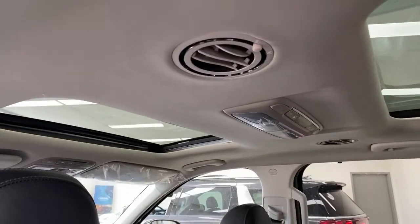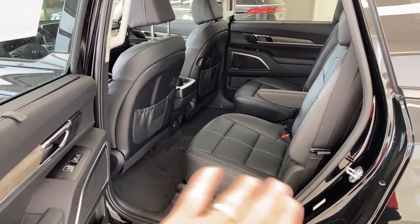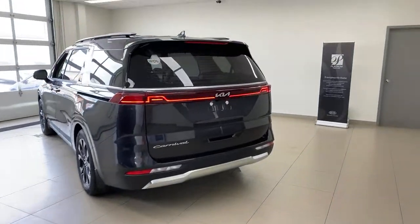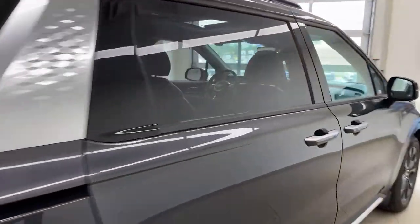Oh, I should point out the vents here as well. I don't know if I showed that. Vents, the seats. So again, executive class seats here, very comfortable. They're just like front seats. Now, you know what's not like front seats? Let me show you what's not like front seats. Cool little lighting here on the Carnival. One thing that is not like the front seats are these right here.